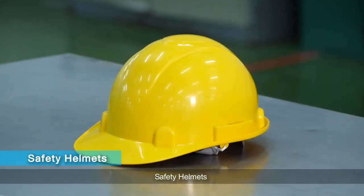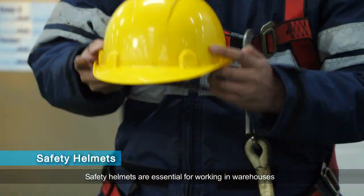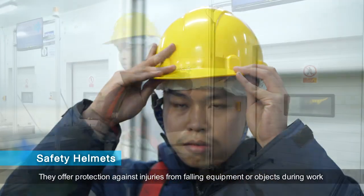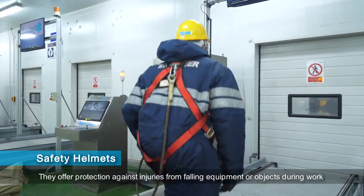Safety helmets. Safety helmets are essential for working in warehouses where goods are stacked in multiple layers. They offer protection against injuries from falling equipment or objects during work.